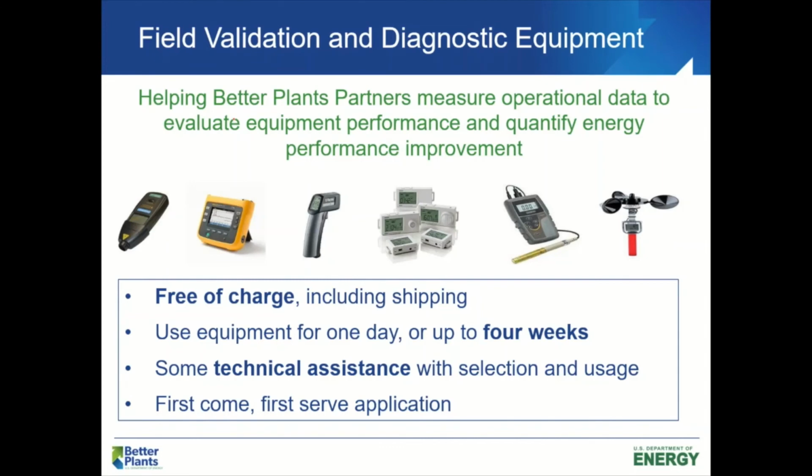So as I mentioned before, if you're a Better Plants partner, we have a lot of this equipment. We have data logging equipment to really be able to do some in-depth analysis, okay?